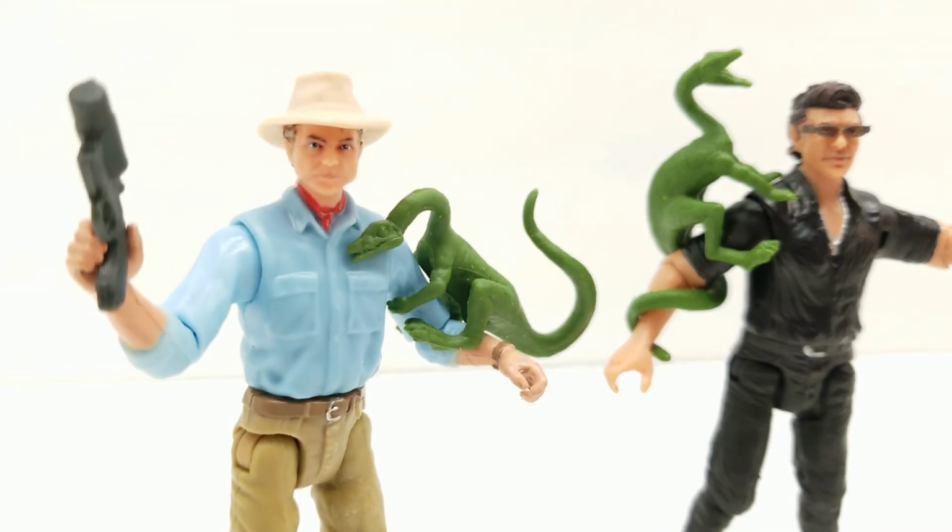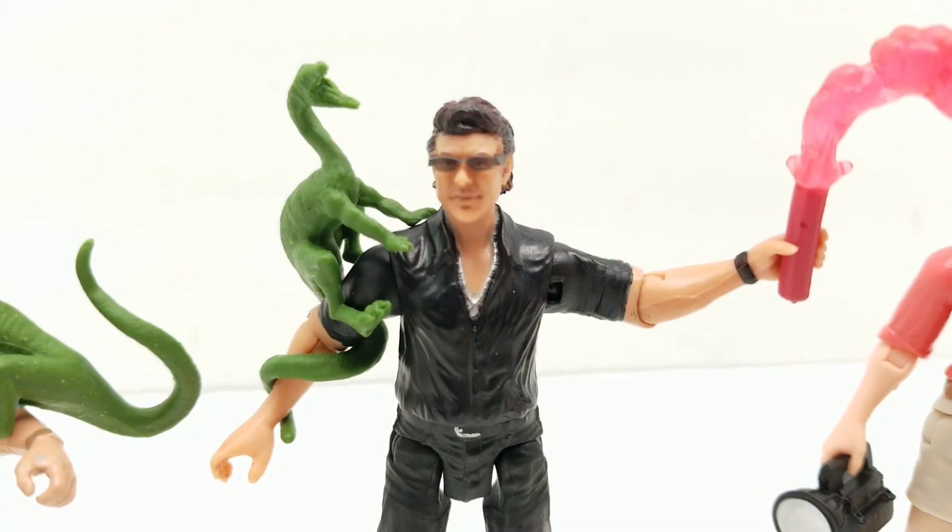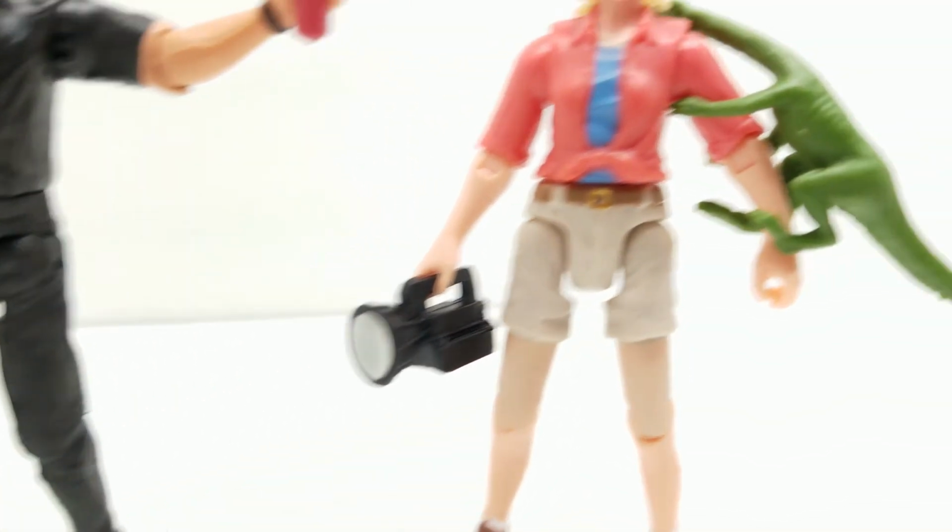Look how incredible these Jurassic Park toys look. The package does say Jurassic World Legacy. Well, that's because these are from the first movie and they look incredible.